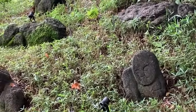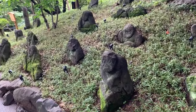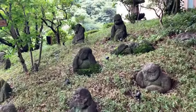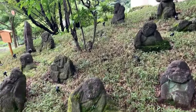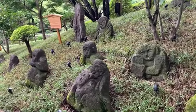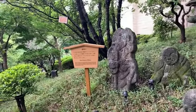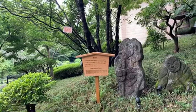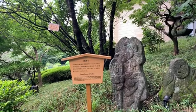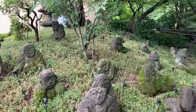Oh my God, the rocks have faces. And the rocks look like people. Okay, this is creepy. What? They have to have been chiseled. They cannot have been naturally done like this. These are the stone statues of Rakan. These 20 statues are from among the 500 Rakan statues created based on a sketch by Ito Jikuchu, an Edo period painter. Originally, they were housed in the Sekihoji Temple in Fushimi, Kyoto, and were moved here in 1925. So there's 20 of them here out of 500.